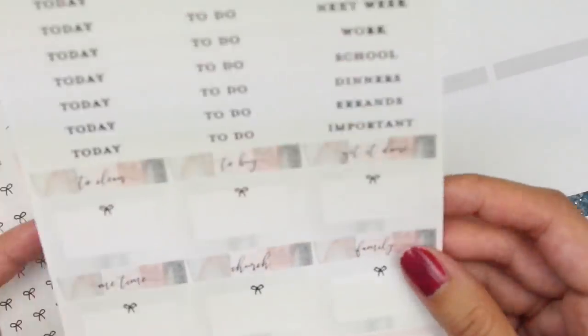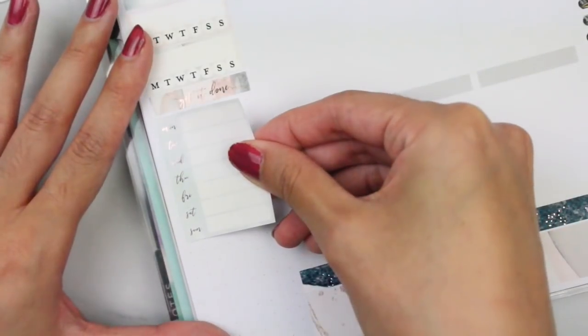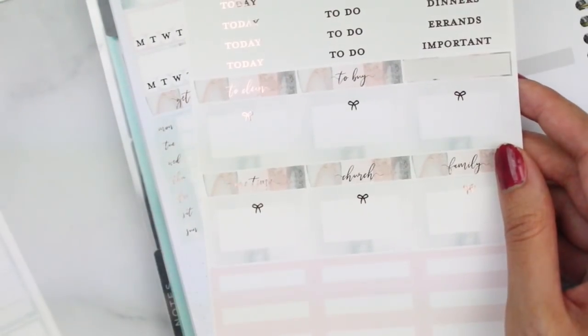One thing I do really love about Jax and Pepper kits, as I went onto her website, you can actually choose which foil color you want. So I'm actually really glad that she sent me in rose gold, because I'm low-key having a rose gold moment. I feel like for the past couple months I've been in love and obsessed with holo, but for some reason rose gold is really hitting me.